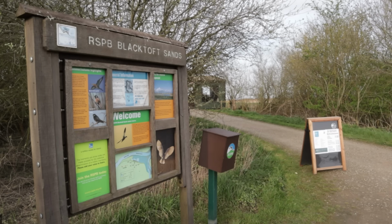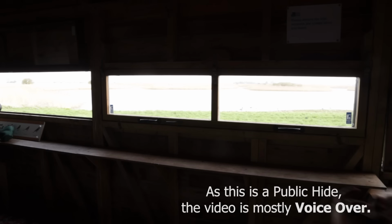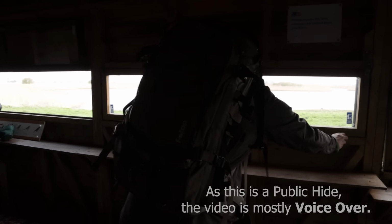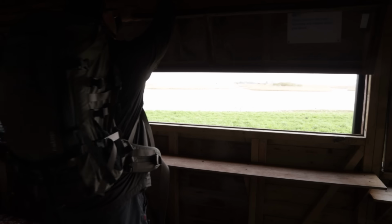Today I'm at Blacktoft Sands, RSPB Nature Reserve. I think sometimes with these hides you can actually be better sitting on the end, but I don't know it too well here, so I'm just going to go for one of the middle windows.